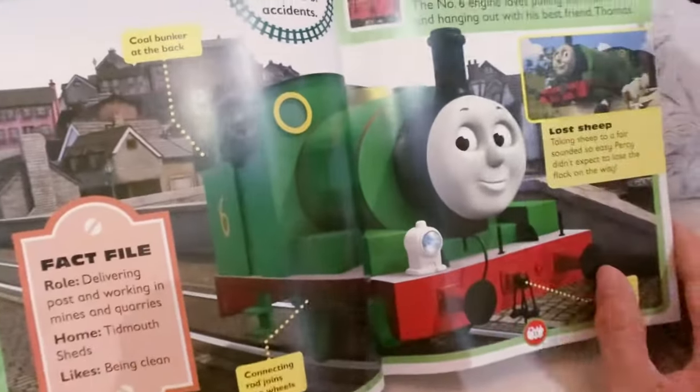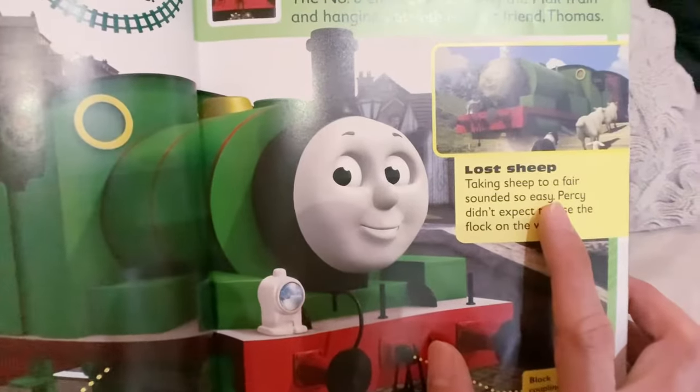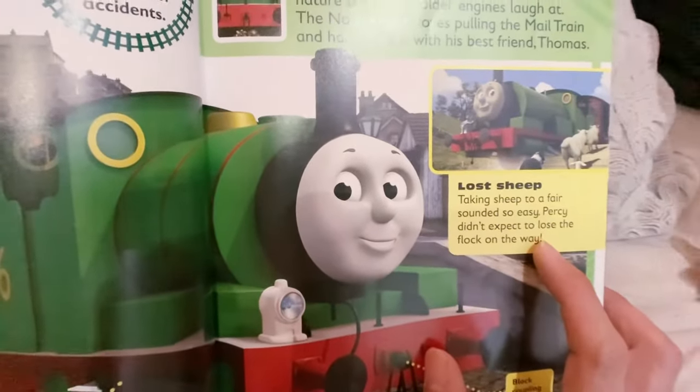Where's the best friend? Oh, Lost Sheep. Remember this? I think we've seen this episode too, right? I don't know. Lost Sheep. Talking sheep. Sheep to a fair. Guys, look at this. Percy didn't expect. Guys, look.